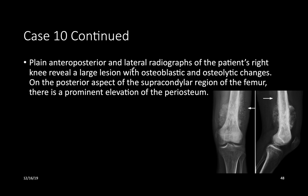X-ray, great. So we do an X-ray, and what we can see is a large lesion, osteoblastic and lytic changes. Posterior aspect of the supracondylar region of the femur. There's a prominent elevation of the periosteum. So definitely malignancy, yes. So which malignancy would you?